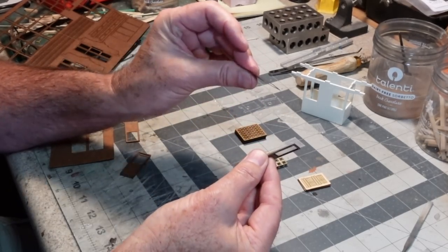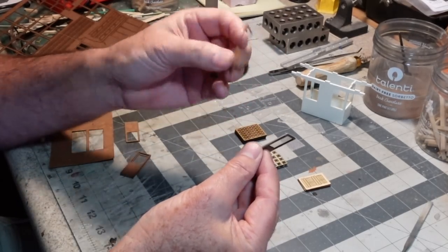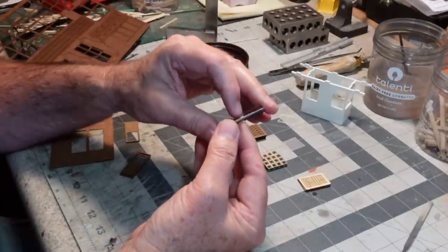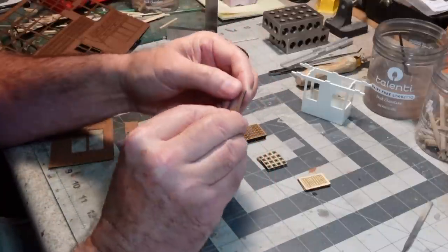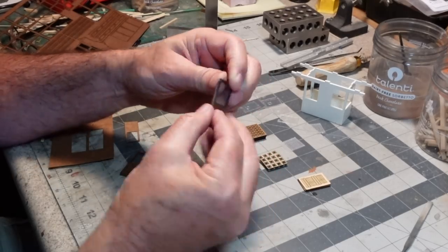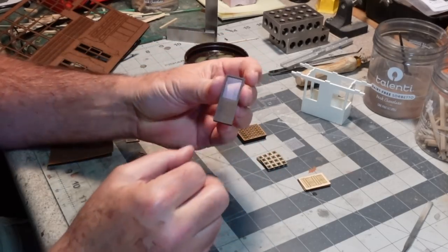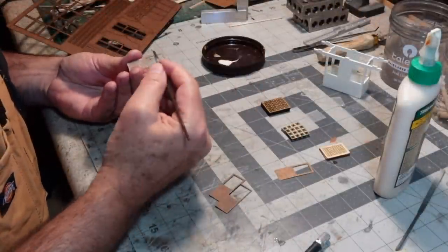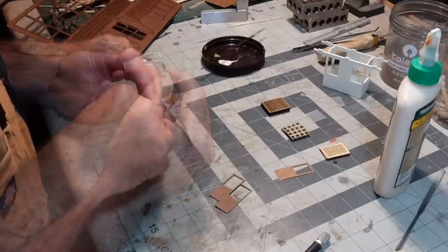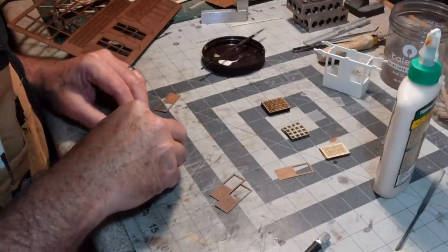I'm not sure exactly what the thickness of this is. It's very fine, and it's the same stuff we use for our stencils. Put that on the back like that. So this is the interior and this is the exterior of the door. So I'm just putting some wood glue on the back of this. And this goes right on here like this.